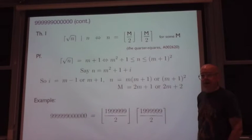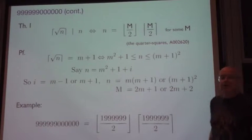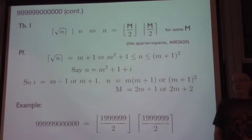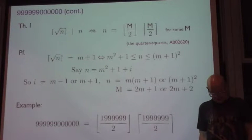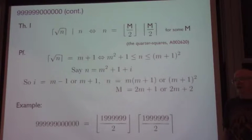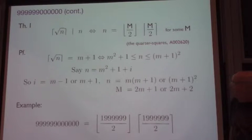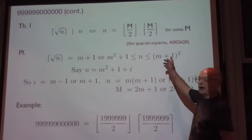The theorem is that that's true if and only if the number is what's called a quarter square, namely a number of the form floor of k over 2 times ceiling of k over 2. That's sequence 2620, the quarter squares. And you prove that just by looking at it.